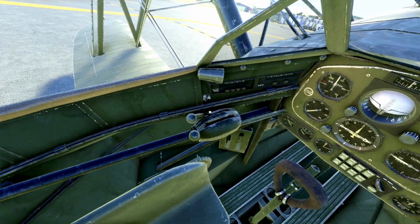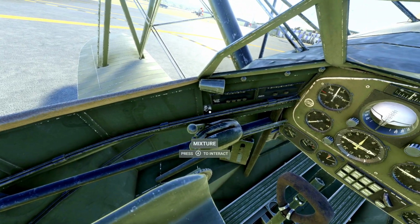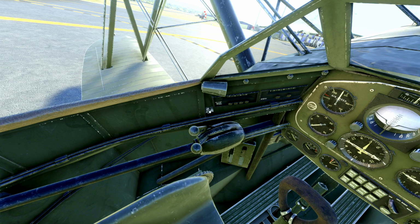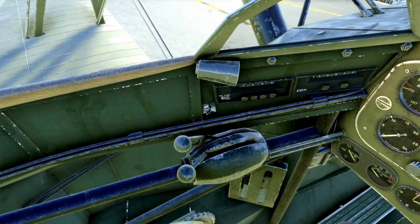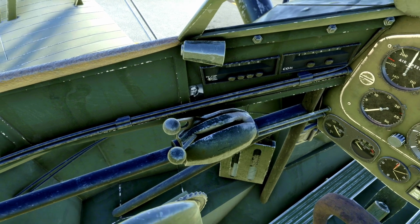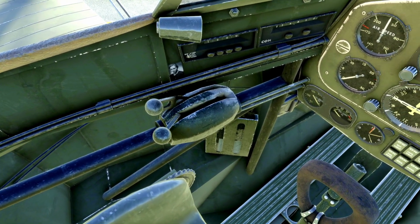Nice. Stop flicking around here. Actually, I'll stop using my controller and go to my mouse. It should be a lot easier. Right. Nice. I like this inclusion of this old photo. Maybe some girlfriend or whatever like that. It's good. Now it looks well worn in here, as you would expect.